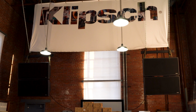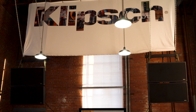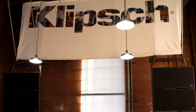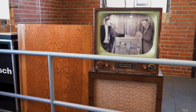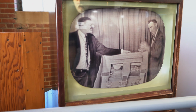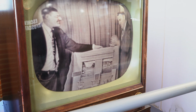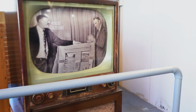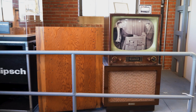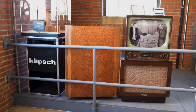When I was testing these speakers, after we put them up, I knocked 2 plaques off of the wall back here. Now, this television that you're looking at, below it is the Shorthorn Model T, the world's first video monitor, designed to put a TV on top of and put it in your corner. And the picture, Paul Klipsch is demonstrating 3-channel stereo setups to the local TV personality Haskell Jones.